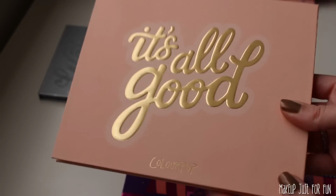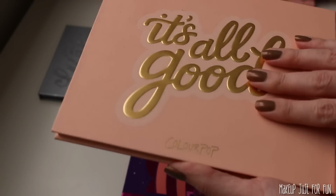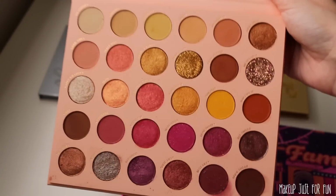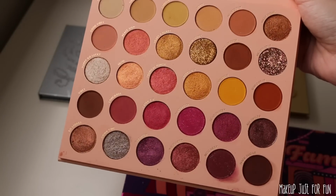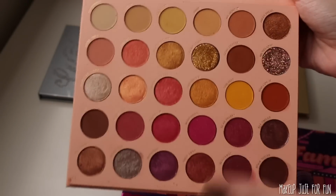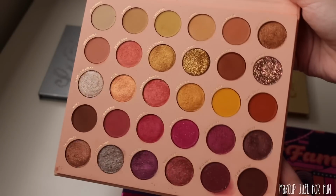Now we're finally seeing some of the mega palettes. This is the It's All Good palette. This does have a very similar feeling to the Fortune palette, but just more variety. Unfortunately, there are 2 pressed glitters in here, but as you can see, I still didn't put it in the bottom just because of that.